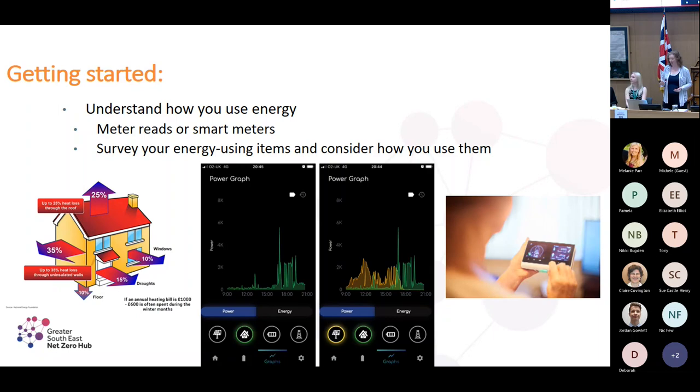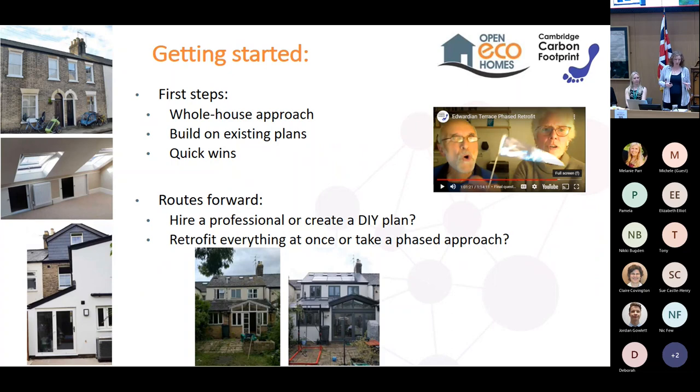There's many examples of how understanding your energy use can help with other decisions as well, like buying solar hot water heating. Let's say if you're all avid morning showerers, it's not really going to hit your needs. So once you've got the understanding of your home and how you use energy in your home, you need to start taking a whole house approach.